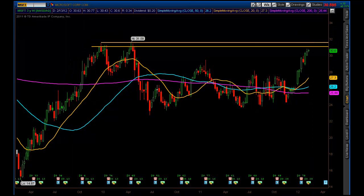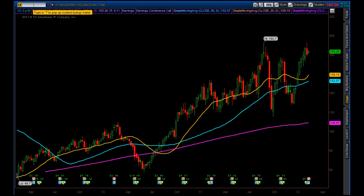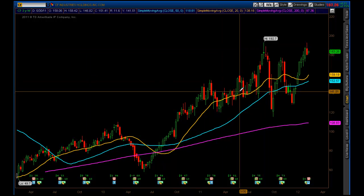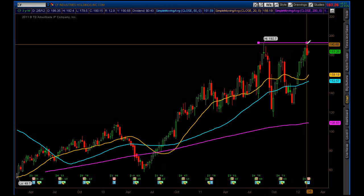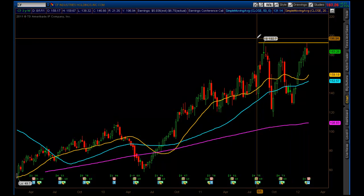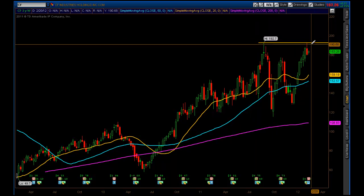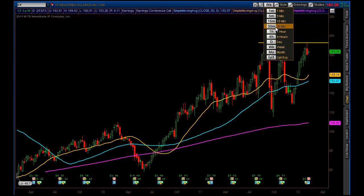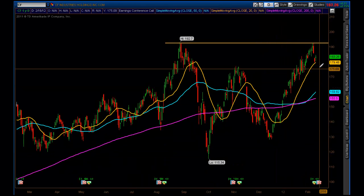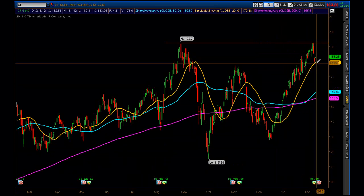Another one that's looking interesting to me is CF. Again, this is on the weekly chart. We actually already hit this, so it may be too late. The previous high was 192 and change. We actually tagged that, I guess last week. Let me switch back to daily real quick. We've pulled back to the 20.